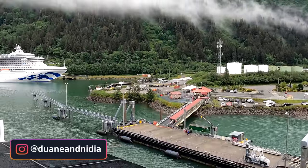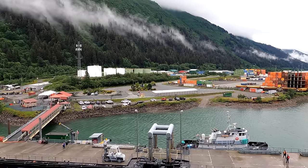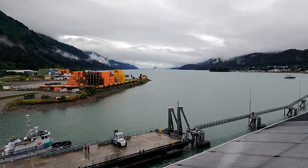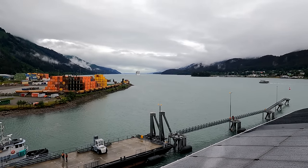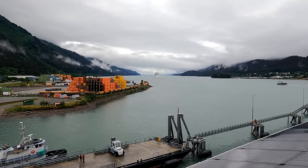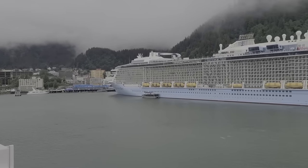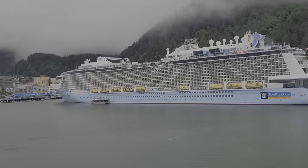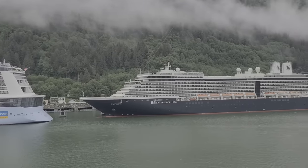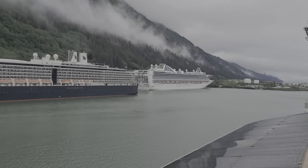Officially coming into dock. There's that Grand Princess behind us. And then we're going to see all the way up the channel here. That looks like a big Royal Caribbean type cruise ship way off in the distance. That one's small. Well, I would say this is probably Juneau. We've got Carpe Diem on Royal Caribbean, Westerdam, Holland America, and Princess Cruises, that's the one we went by the other day.